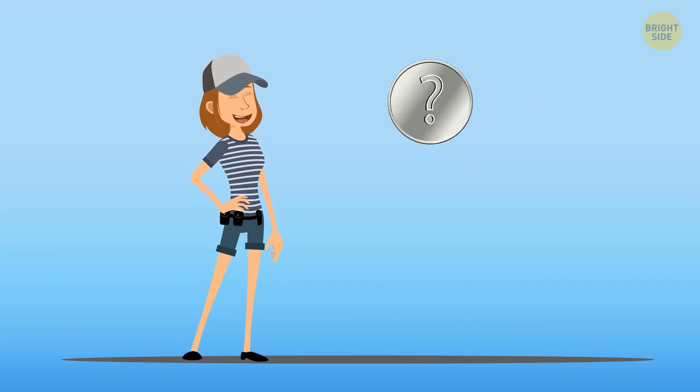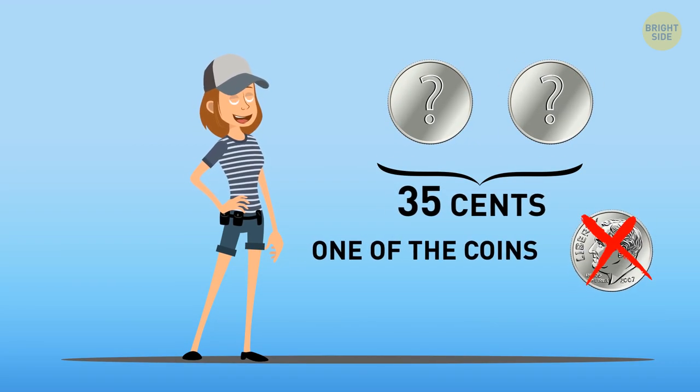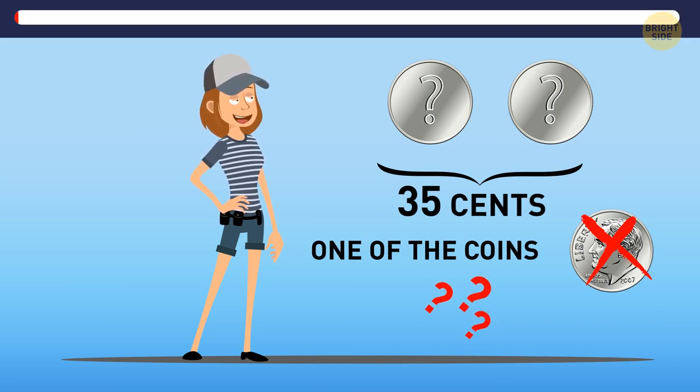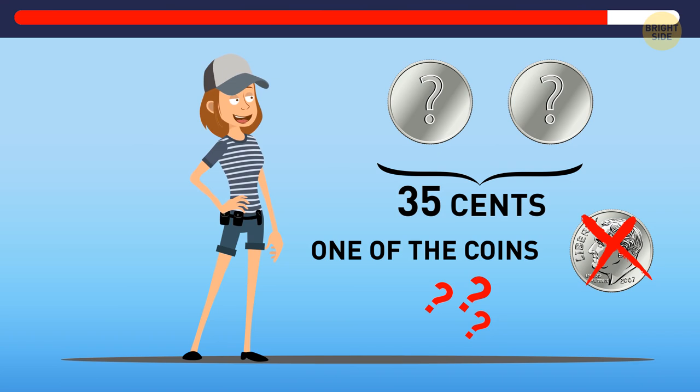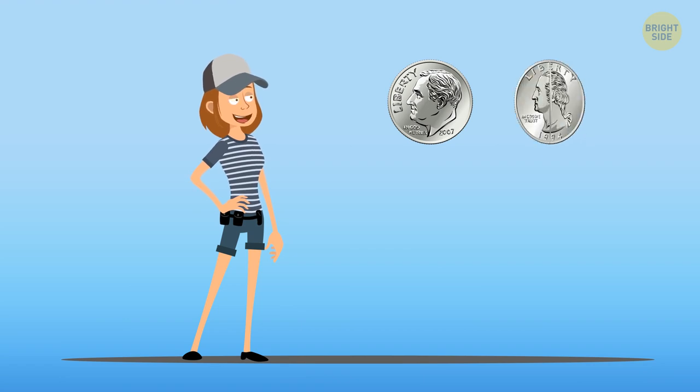Allison has two coins which total 35 cents. If one of the coins isn't a dime, what are the two coins Allison has? Well, one is not a dime, but the other one is a dime, so Allison has a quarter and a dime.